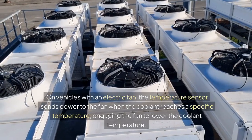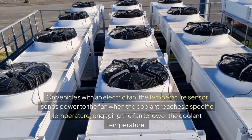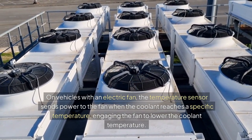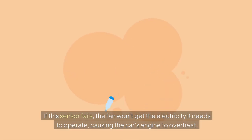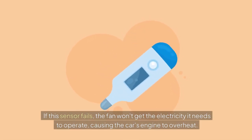4. Faulty temperature sensor. On vehicles with an electric fan, the temperature sensor sends power to the fan when the coolant reaches a specific temperature, engaging the fan to lower the coolant temperature. If this sensor fails, the fan won't get the electricity it needs to operate, causing the car's engine to overheat.